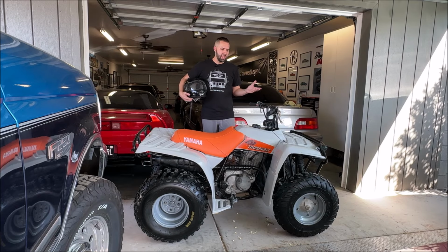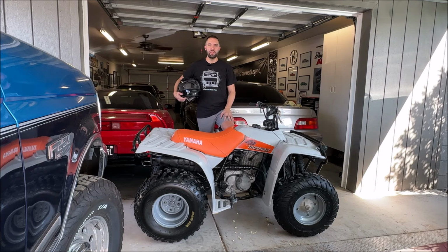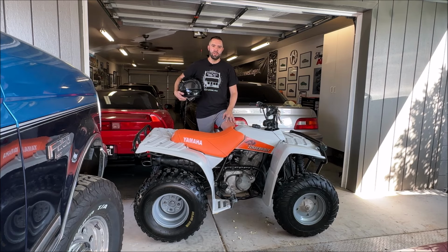So this is a relatively unmodified, super well kept Timberwolf that's been in Arizona, I believe, its entire life. I picked it up a couple months ago from a local seller on Facebook Marketplace, and I knew right off the bat when I saw the listing that it was the exact spec of the Timberwolf that we had back in the day when I was about 10 years old.